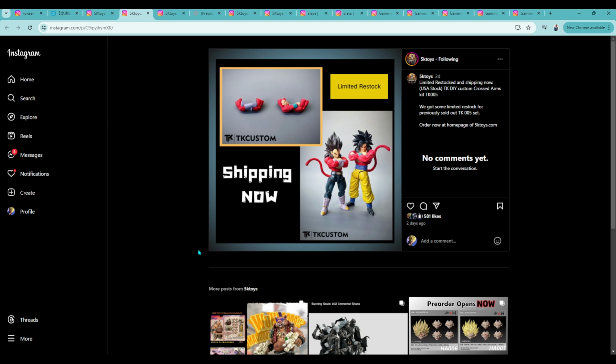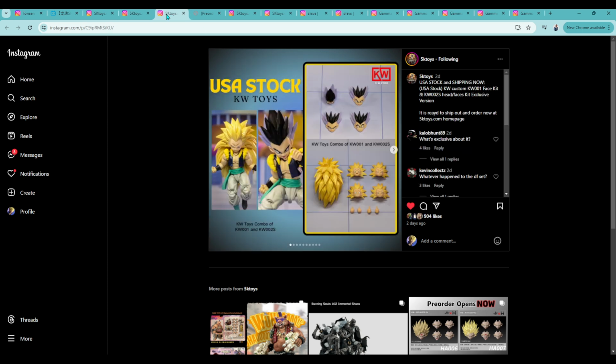Moving forward, TK Custom, or TKKKT, I don't know why he changed his name, but he did. There's limited stock of these Super Saiyan 4 arms, crossed arms. They are still there on 5K Toys, I believe. If you want that, go for it. I think they're pretty cool. I do think these match more of the reissue color for Super Saiyan 4 Goku, because the one I have does not. It doesn't really match on the original release, so I don't know what's up with that.